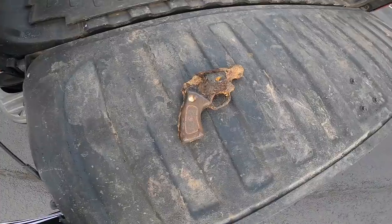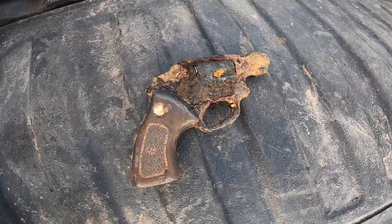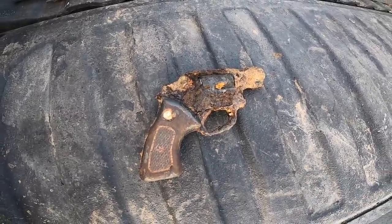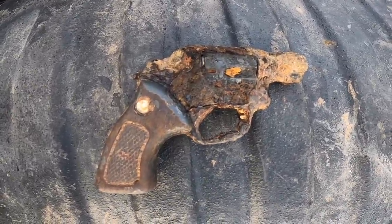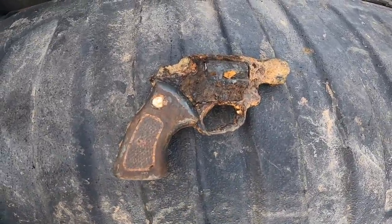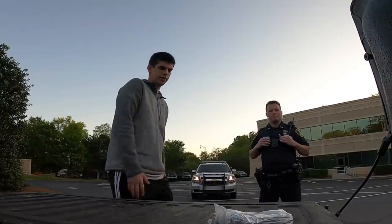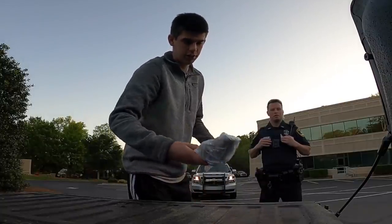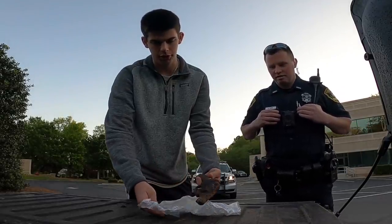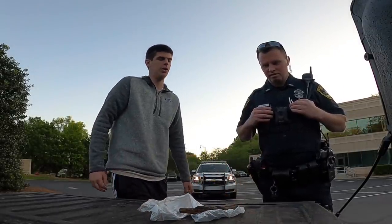Thank you. All right. So this is the gun that I'm going to be showing to them. On the other side are the serial numbers. I don't want to give those out, but just to look at the gun, it's pretty crazy. So hopefully they'll do whatever they need to do and get this taken care of. I just wanted to see, because it's clearly rusted. Pretty rusted up, but I still, you know, I wanted to do the right thing.